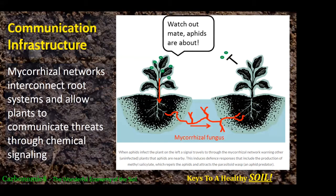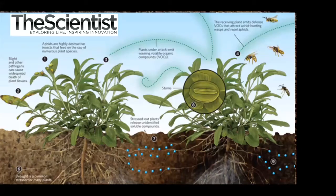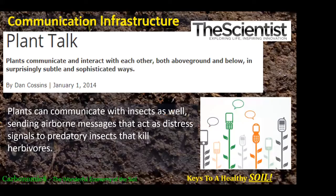It not only signals other plants, but it's actually calling in an airstrike. A ladybug or a predatory wasp can pick up the smell of a plant that is putting out this signal that I'm under attack. If you've got the predators there, they'll home in on that and they'll come and eat the aphid. So it's a call for help. It's also a warning call. Fascinating stuff. There's lots of good stuff on the internet that you can learn about that. There's a whole article in Scientist magazine talking about this. Again, it's super fascinating to know the level of communication that is occurring both above the ground and below the ground when it comes to all of this, and just showing how they communicate with insects as well.